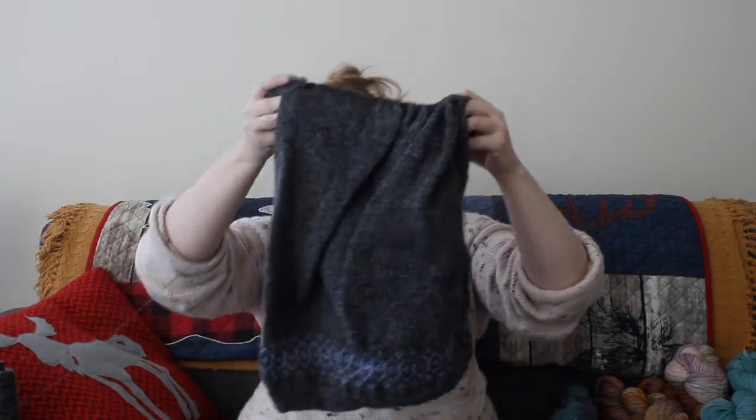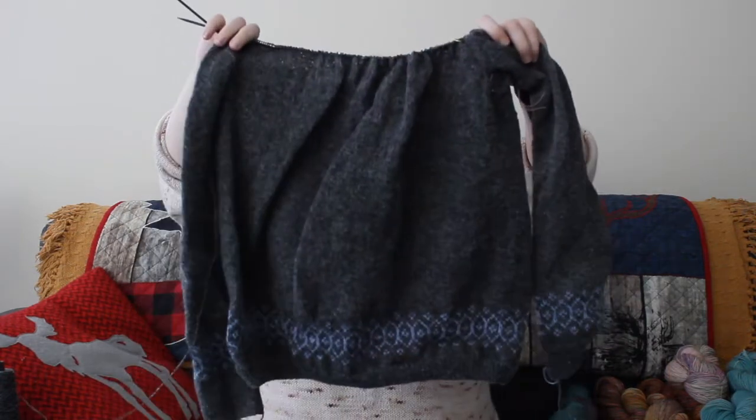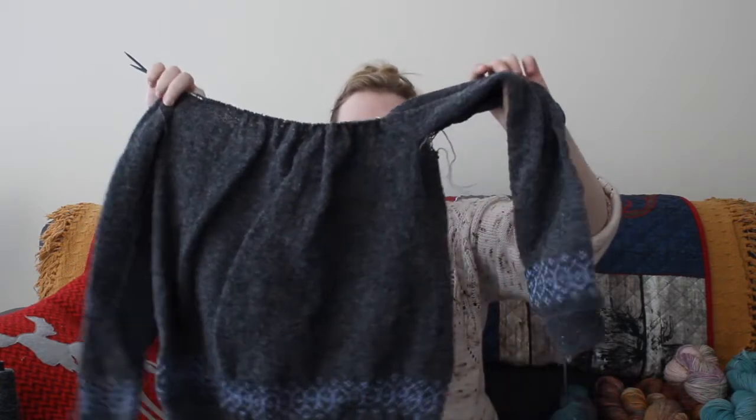So since I recorded on Monday, I've made quite a bit more progress. The body is done and the sleeves have been attached. Yeah. So I've been working on this quite a bit. I'm really liking it. I haven't tried it on since putting the sleeves on, but I did try the body on, and I think the length is good. I believe I knit it about half an inch, maybe 3/4 of an inch longer. It just kind of happened. I'm okay with that.